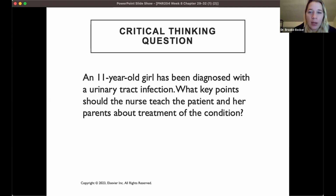What's another thing that you get concerned about if kids have frequent UTIs? Other conditions like HIV and things like that, immune suppressing conditions potentially. Yep. What else? What's another potential cause? Yes, sexual assault in any form. Okay. So you get concerned about that.